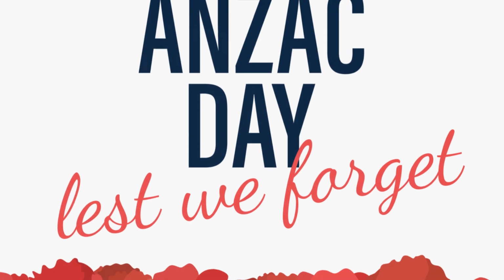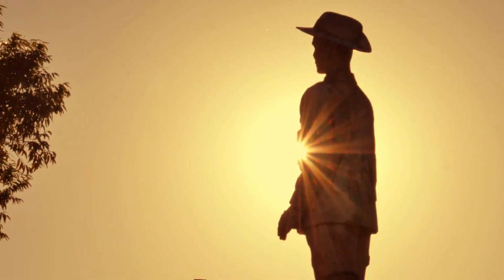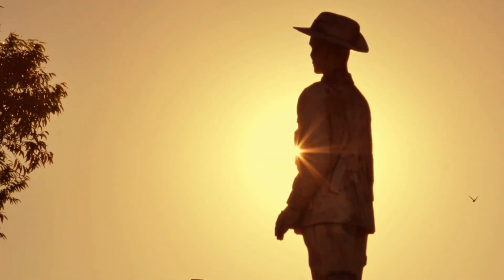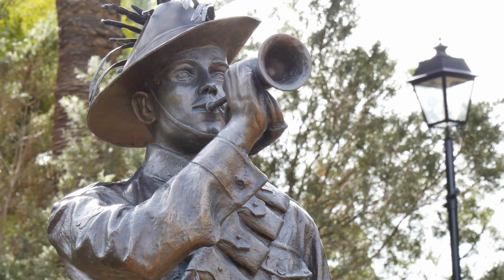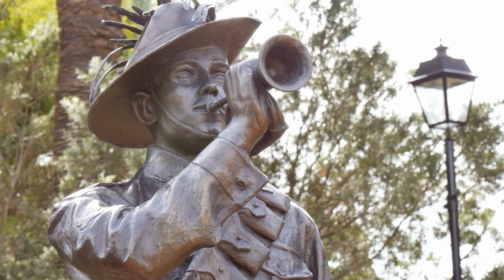Now, moving on, let's delve deep into the heart of Australian culture. Have you ever wondered about the significance of Anzac Day? It's a national day of remembrance in Australia and New Zealand that commemorates all those who served and died in all wars, conflicts and peacekeeping operations. The day was originally established to honour the members of the Australian and New Zealand Army Corps who served in the Gallipoli campaign in the First World War.